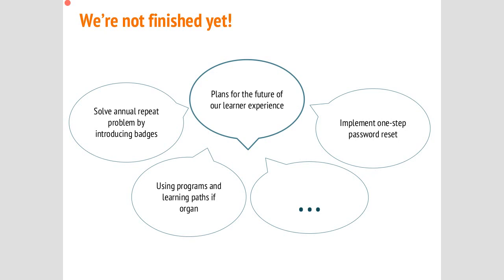Okay, and we'll finish up before the questions to show that we're not finished yet. Obviously, it's an ongoing process. One of the big issues we've got is that most of our compliance courses, about five that people need to do yearly, are a big problem, because we have to refresh our courses every year so people can get new certificates with new dates on them, and it's a bit of a nightmare.